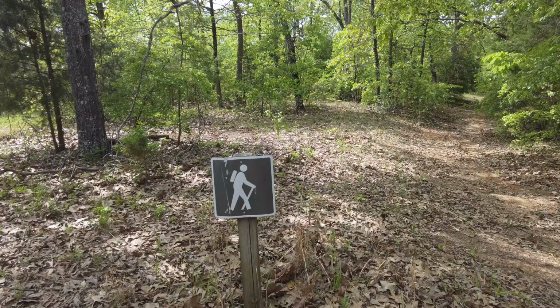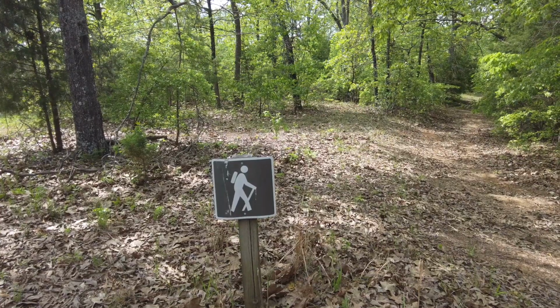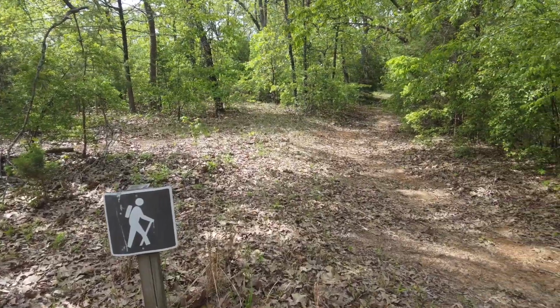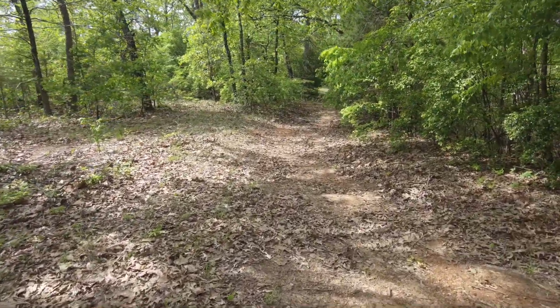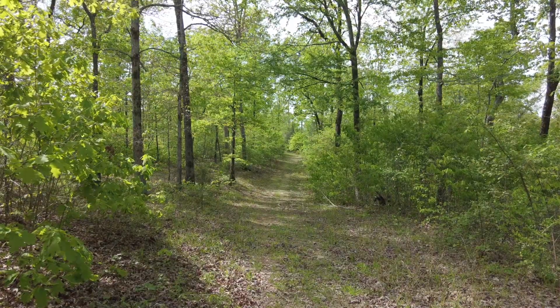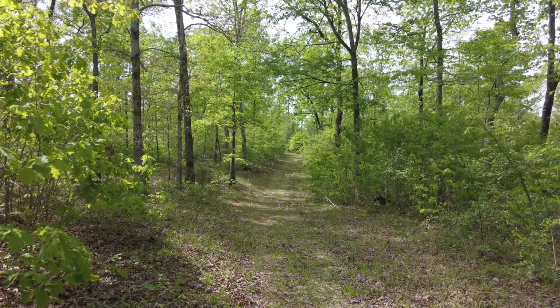I think this is about a 2-mile little trail. Excited to see what we can find on this little trail. It looks pretty wide and well kept right at the moment. As of now, it looks more like an ATV trail than a hiking trail, but we'll continue forward.